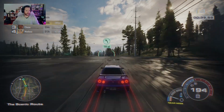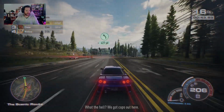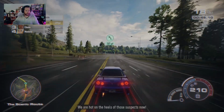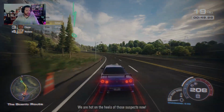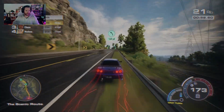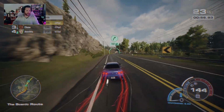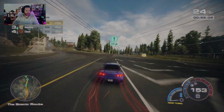I'm curious if I will hit it or not, given that I don't really have enough NOS, but I am hitting it at 210, so that is always fun. I like it when you get up into the 200 miles per hour and then you go into this danger zone and you're like, oh shoot, should I slow down? Should I stop? What should I do?